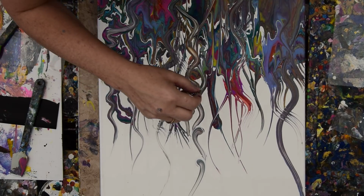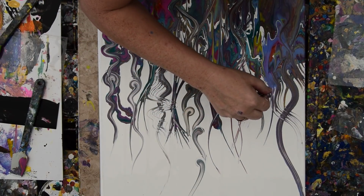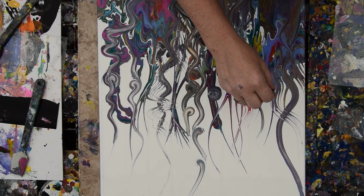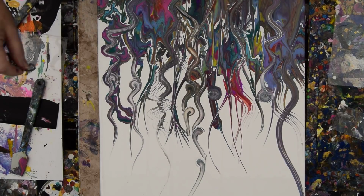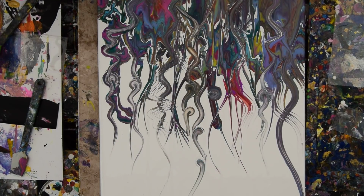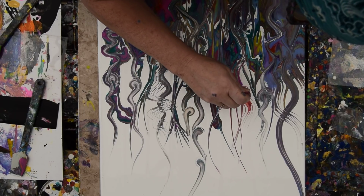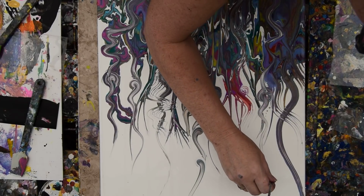Pretty focused. And add a few more spirally flowers. Let that paint fall right off again. And bring my skewer over and see what I can do as far as dotting a few things goes.